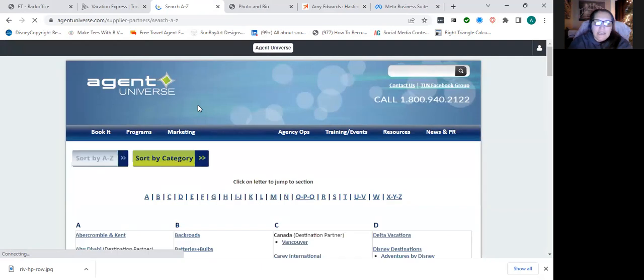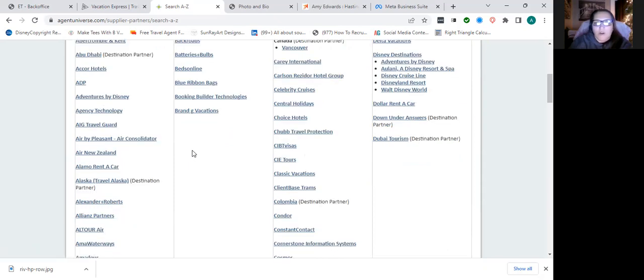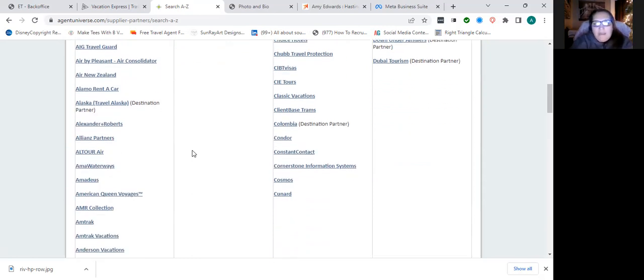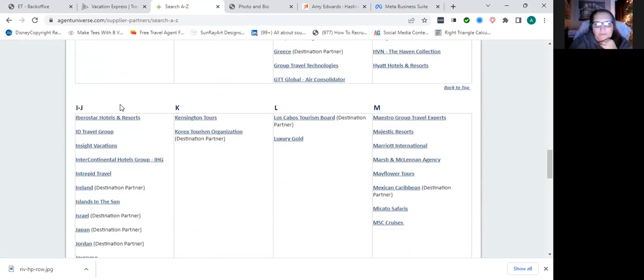And the nice thing is, even though this is Agent Universe, you can see how to register with a lot of these. You're going to want to make sure that you use Archer Travel's IATA number. For the consortium, we use Travel Leaders Network if they ask. If they don't recognize that IATA number, reach out to your mentor or to Archer Travel and make sure we work with that vendor. I haven't run into any, and my team hasn't really run into any that we don't work with, aside from your Booking.com and the competitors, so to speak. But here is a whole list of different ones that you can use.